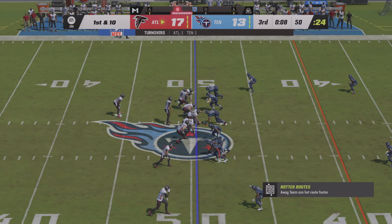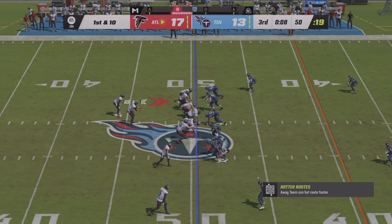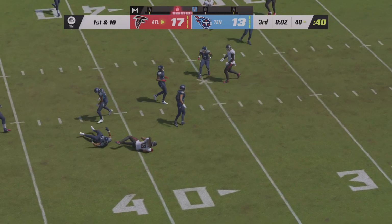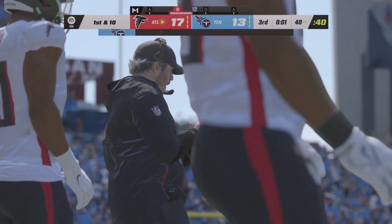Very good starting field position for the Falcons offense as they come up 1st and 10 right at the 50-yard line. From the midfield stripe, they'll look to throw. And he's got his man in stride, complete. And he's going to be taken down right at the 40-yard line.